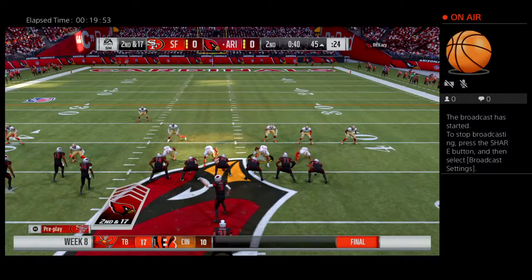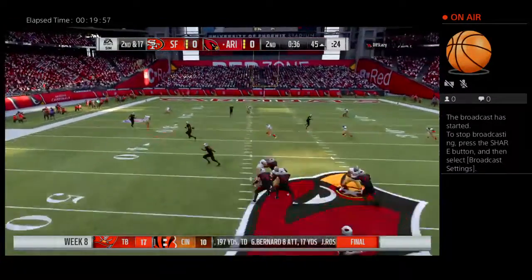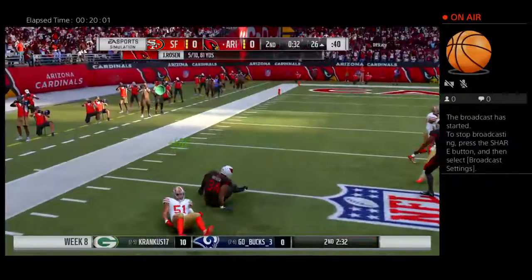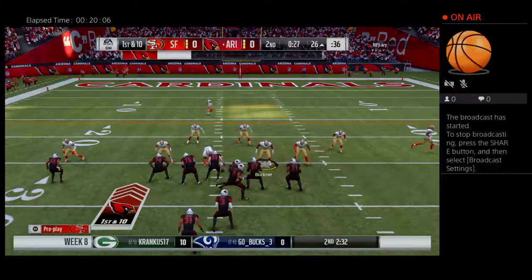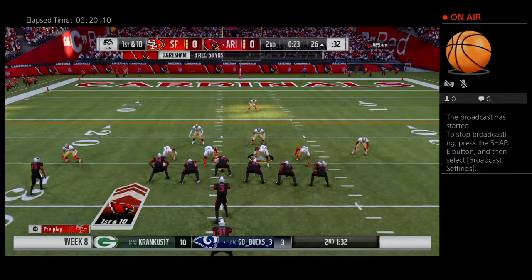All right, now, look at 56. Out of the gun, here's Josh Rosen. And Gresham has it left side. And he's going to get this inside the 30. Well, the play goes for 19 yards, gives him a new set of downs. And there's a completion to the tight end.